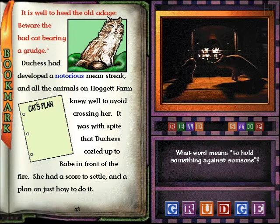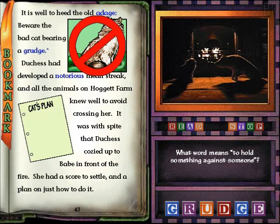It is well to heed the old adage, beware the bad cat bearing a grudge. Duchess had developed a notorious mean streak, and all the animals on Hoggett Farm knew well to avoid crossing her. It was with spite that Duchess cozied up to Babe in front of the fire. She had a score to settle, and a plan on just how to do it.